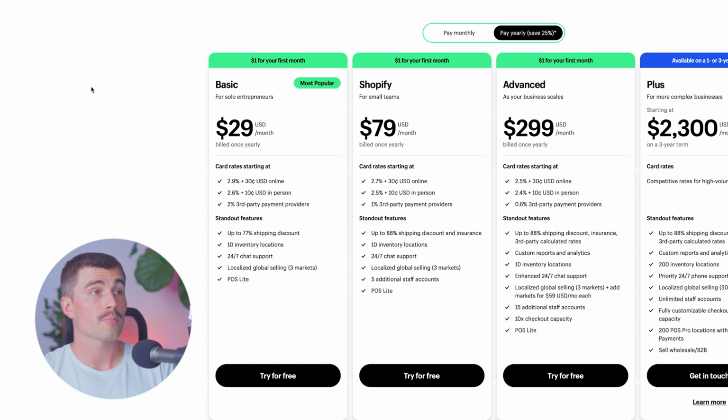Now, with this basic plan, you get up to 77% shipping discounts, 10 inventory locations, 24/7 chat support, localized global selling in 3 markets, and POS Lite. Now, if you have a team and they need their own access to Shopify, you might want to consider the Shopify plan. You get more of a shipping discount and insurance. You get the same 10 inventory locations, 24/7 chat support, localized global selling, but you also get 5 additional staff accounts, which can be super helpful.